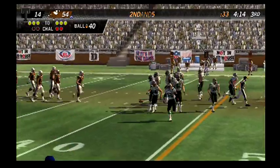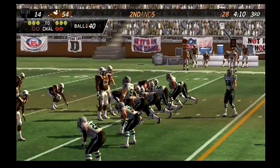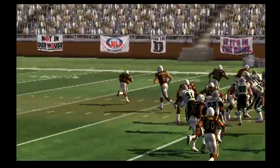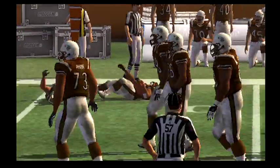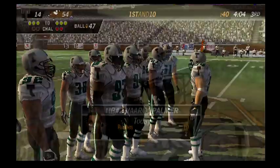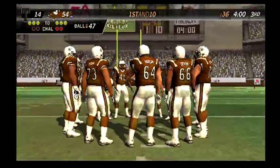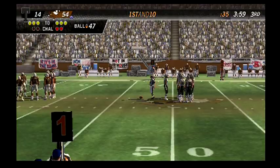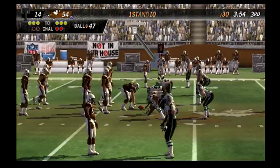Second and five. Ball on the 40-yard line. The Thunder come out in a 4-3. Tater comes up to make the play at the 47. He's a very dangerous runner when he gets to the outside. He accelerates very quickly, and he has the speed to outrun defenders if he can break into the open. Ball at midfield. Ball on the 47-yard line.